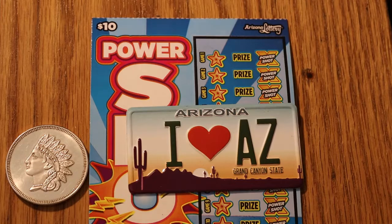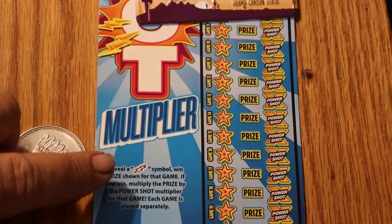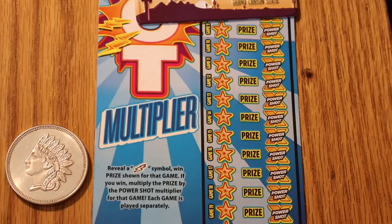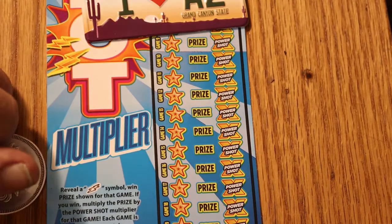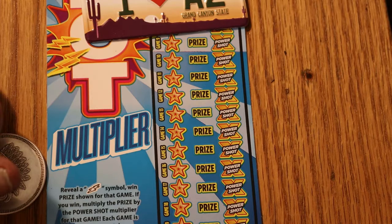Today we're going to be doing a $120 session of Arizona $10 Lottery POWERSHOT, one of my favorites. A simple game. All we're doing is looking for a lightning bolt, although the symbols mean nothing. I won't be calling out the weird symbols, the horseshoes; the lightning bolts are what I'm after. And if you hit that, you get the prize. And there's a multiplier there for 1 times or up to 20 times. So that's the game. And the ticket odds are 1 in 3.41. And the book number is 922486.